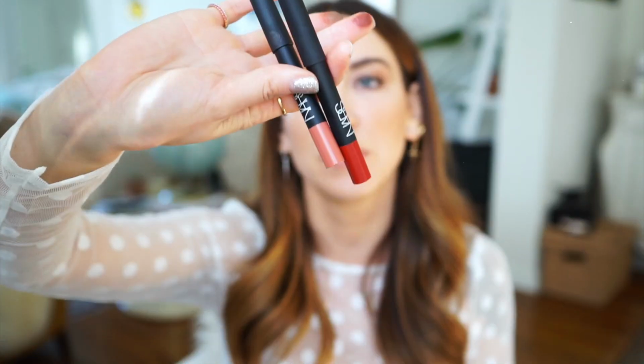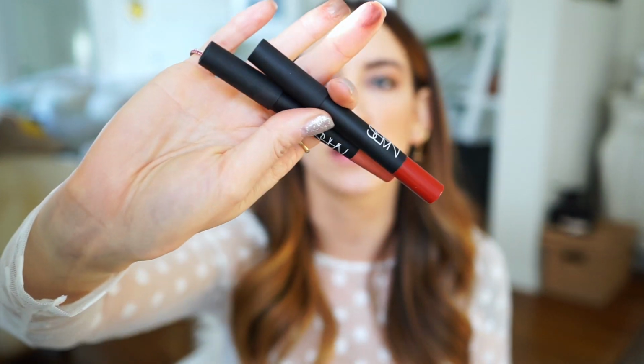So the eyes are complete and I'm loving it. I think it's just so pretty. When you move around, especially with adding that little bit of sparkle on the edges, it just is so nice when the light hits it. So I'm just going to finish off with lip, and this is also NARS. Look at my dirty fingers.